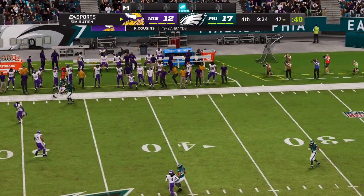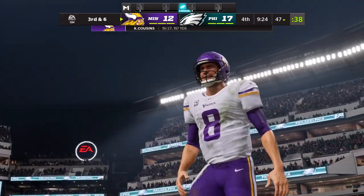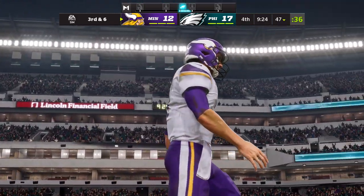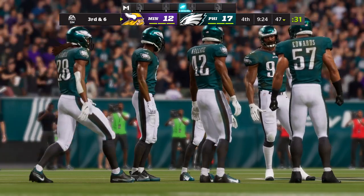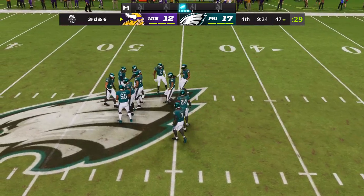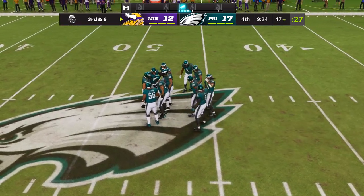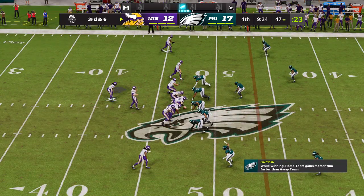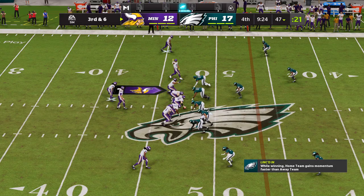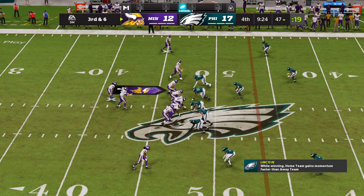And that is incomplete. Well, to me, there is no question about the intent there, and I think he was a little fortunate that the penalty flag didn't come out for grounding. But he'll get away with it and get another shot on 3rd down. The Vikings on 3rd down. Not so hot. 2 for 9 to this point. This will be 3rd and 6.